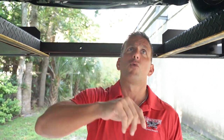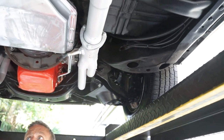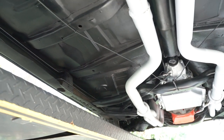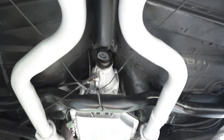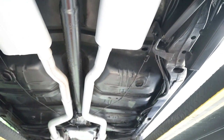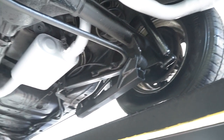Again, we have dual headers. You're going to see them dropping back into a dual Flowmaster exhaust. Frame rails on the car are in excellent condition. Check out those floor pans. Great shape. Nothing out of the tail shaft seal. That's one of the places that a lot of the muscle cars have a tendency to leak, is out of the tail shaft seal. This one is not leaking. You're going to see a 12 bolt rear. Drum brakes in the rear. Frame rails in the rear look to be good.